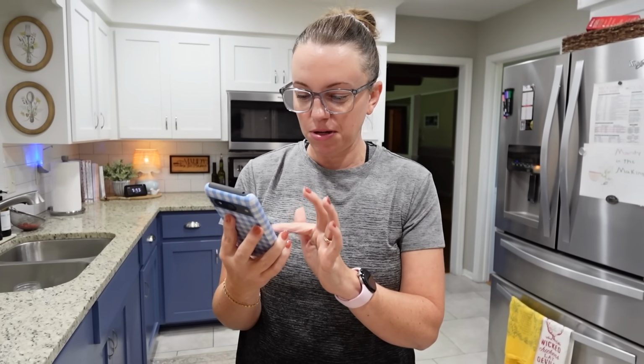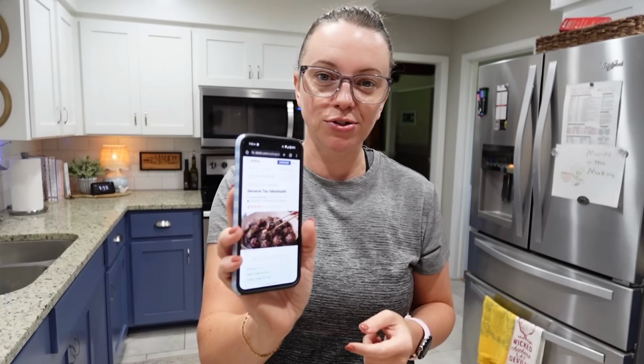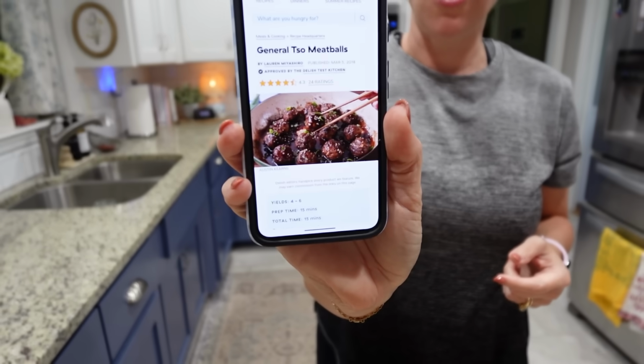First of all, let's look at the picture so y'all can see what it's supposed to look like. It ain't gonna look like this. Number 1, it never looks like the picture, right? But number 2, with the methods we have left to cook it, they ain't gonna look like this. But that's what it looks like here on their website.